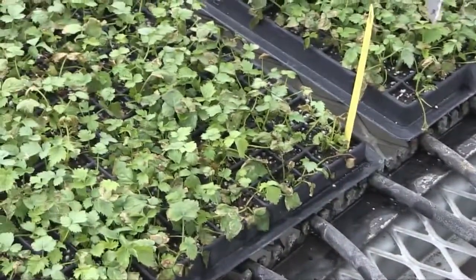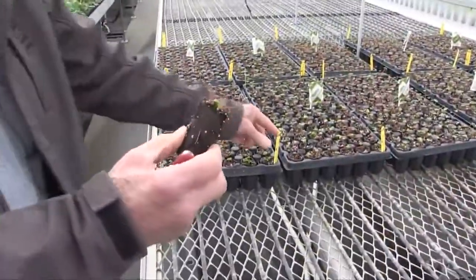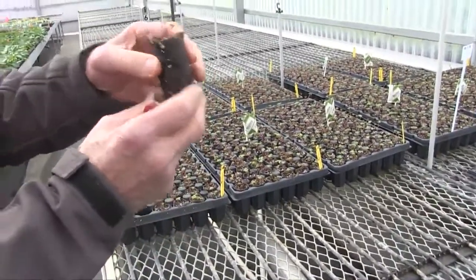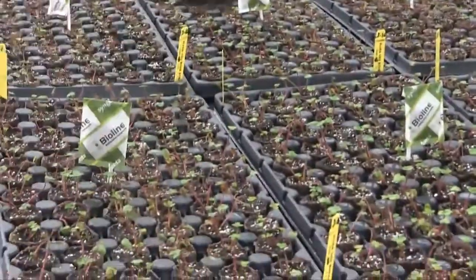But it takes a few days for the initiation of the roots. And this plant here was planted also on the 16th, and you can see how this little plant has gotten roots. These are strawberry plants.